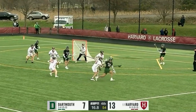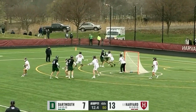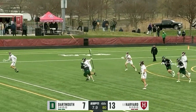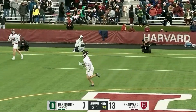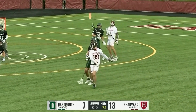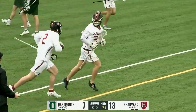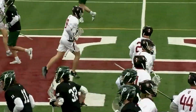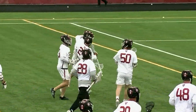Here's Moore trying to work himself free. Got it to Bonnie. His try, stopped by Barnard or the post, not sure who got that one. Campisi with it, able to flip it on up ahead. Guest on the go. Lets the horn sound, and that will do it. Harvard gets its revenge from a year ago, and they round out the homestand with a victory. A much-needed one for Harvard, as the Crimson pick up their first Ivy League win of the season.